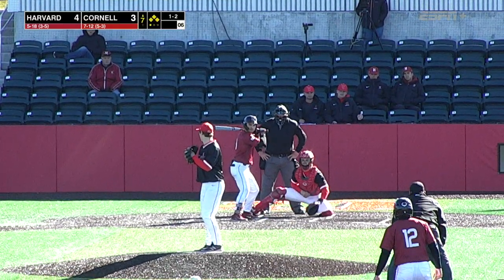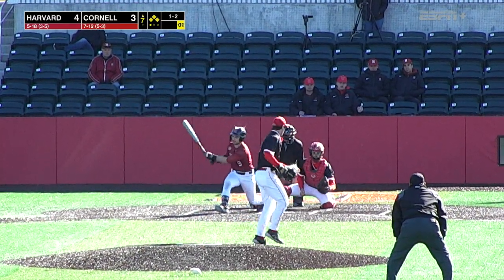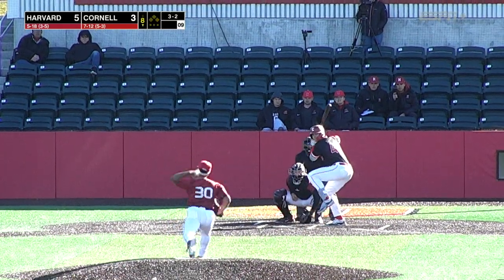Still two strikes here on Ben Rounds. Crucial at bat. The pitch, that one swung on and missed. Beautiful breaking ball there. Full count. Here's the full count offering.